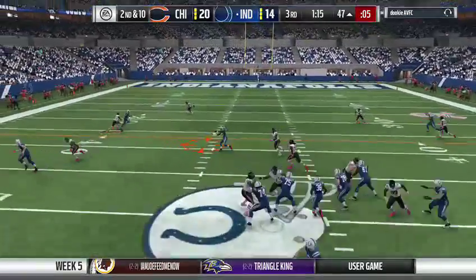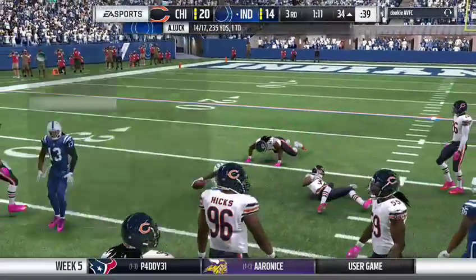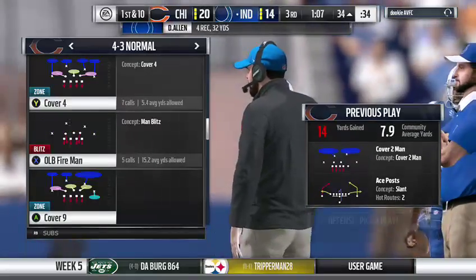Here's Luck now on second down. Looking for Allen. He's got him on the slant. And he's brought down. A good gain of 14 there, and it moves the chains.